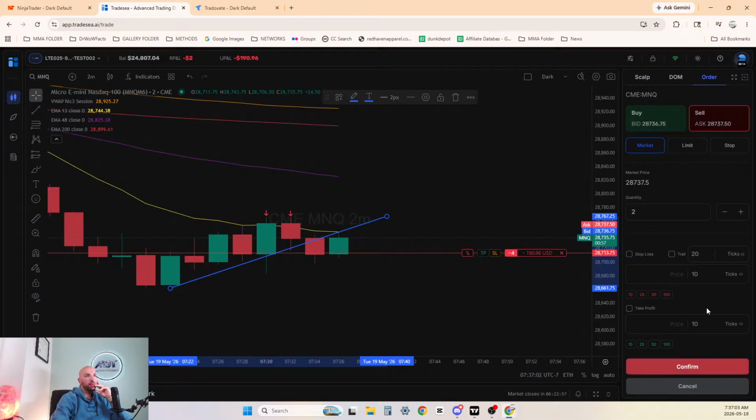Potential add spot I'm looking at, maybe it's right here. See what she does. Break over this high though, I'm out. But I do like this add spot potentially here. Just need to see some weakness to add. Just like here.